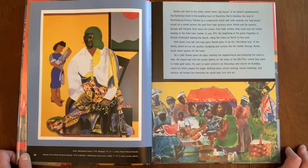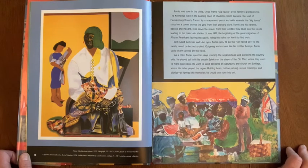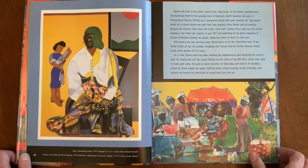Outgoing and curious, like his mother, Bessie, Rami could charm apples off the tree. As a child, Rami spent his days roaming the neighborhood and exploring the countryside. He played ball with his cousin Spinky on the steps of the Old Mint, where they used to make gold coins. He went to band concerts on Saturday and church on Sundays, where his father played the organ. Quilting bees, cotton picking, revival meetings, and picnics all formed the memories that he later would turn into art.